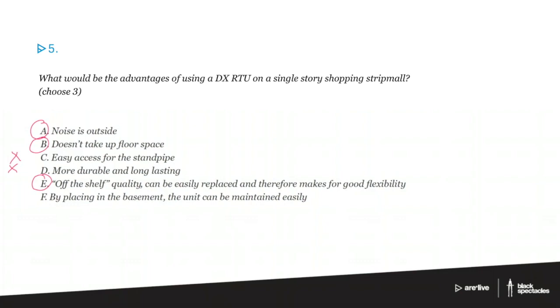And you'll see a lot of these things where the developer, the owner, will actually build the building, build the shaft, build the position for where that RTU is going to go, and then when the tenant comes in, they put their own unit in so that they can adjust it to their specific needs of what's going to happen on the inside. So it's very flexible from that kind of standpoint. This is a great way to go.